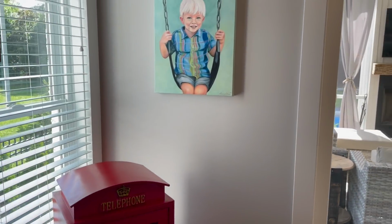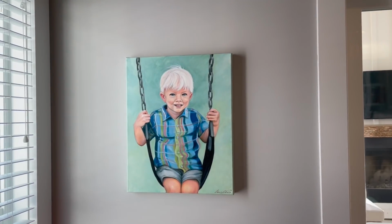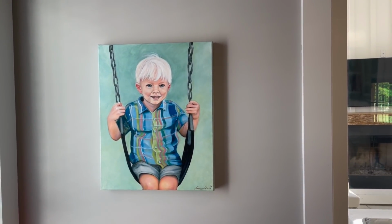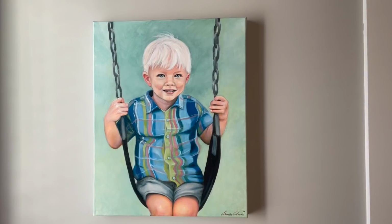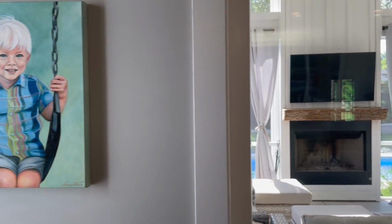And then this gorgeous painting of our little guy. Dan got this for me, I think for my birthday a couple years ago. It was a picture, and we had a professional picture taken by our good friend Melissa, and then Dan had a friend that does artwork, and she painted it for us. So I love it. I think it's super sweet.